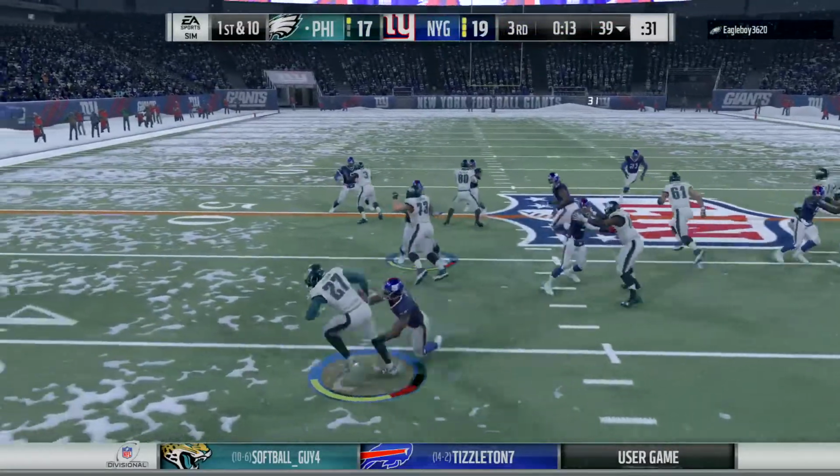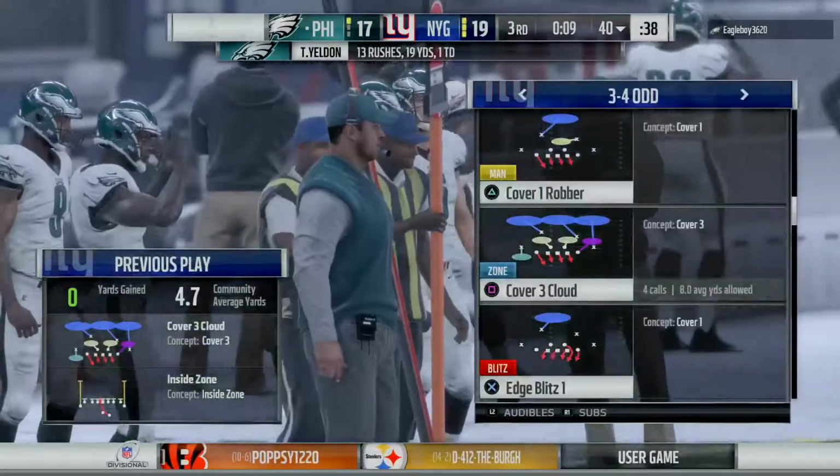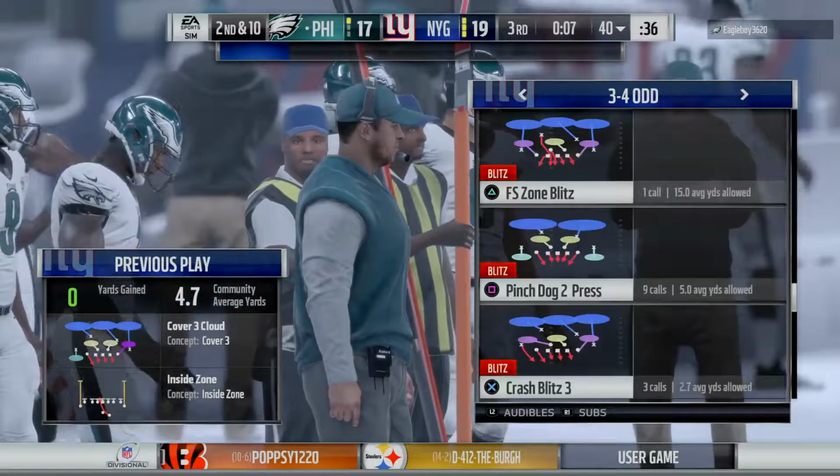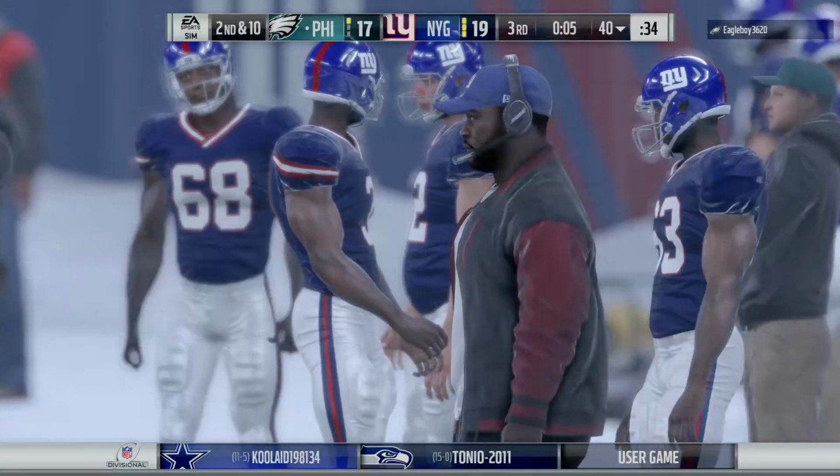Now T.J. Yeldon. And this has been a recurring theme tonight for sure. Nowhere to run. Back to the line of scrimmage, that's all. No gain on the play. It'll be 2nd down.